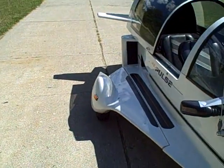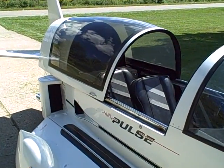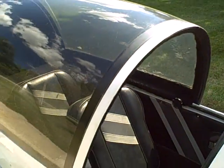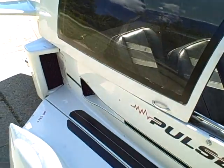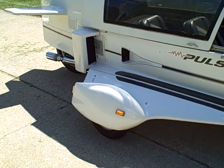although I found out, at least here in Michigan, I always run with my canopy open, so I really don't have a need for the air conditioning. But I guess if you live in Texas or Florida, you might think about it.